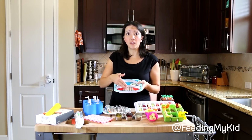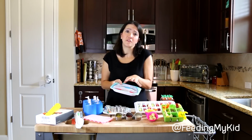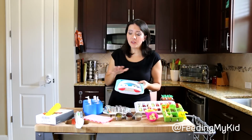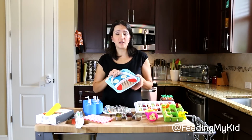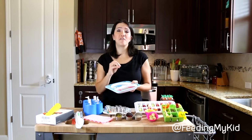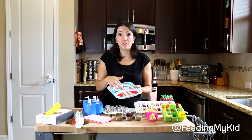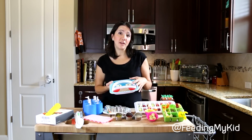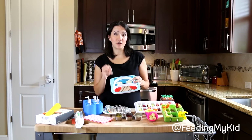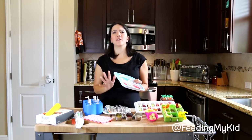But really look at, are your plates divided? And that really helps kids feel more comfortable that the food isn't touching. Something else to keep in mind when it comes to plates, especially if your child is more of a picky eater, is very small food portions. So they could ask for seconds, or you could see if they're starting to eat it that you can give them more. But a lot of times kids get overwhelmed with portion size, so they end up eating less. So I highly recommend that you start with less and have them ask for more. It takes that pressure off the food.